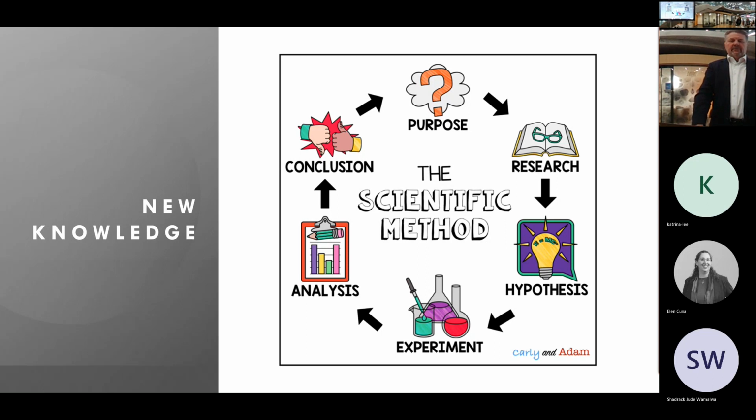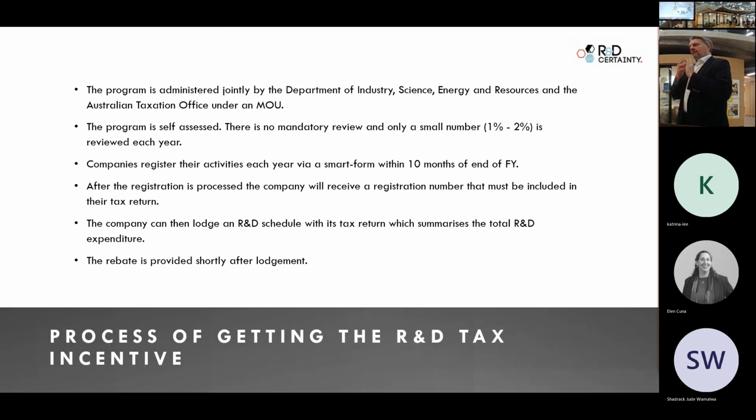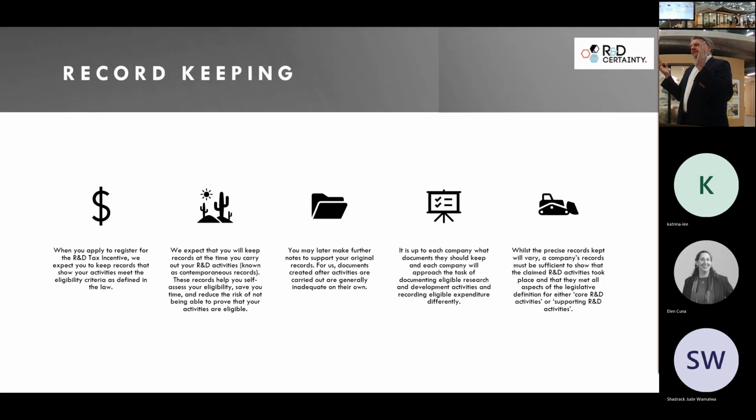I think that's all covered. Record keeping is a really, really important part of everything to do with your R&DTI claim. Record keeping will start from an evidence base for your new knowledge generation.